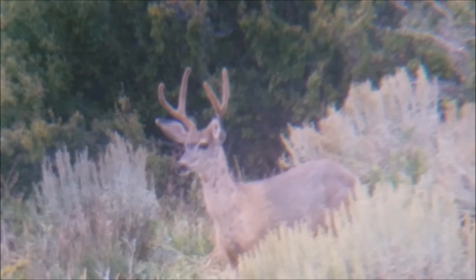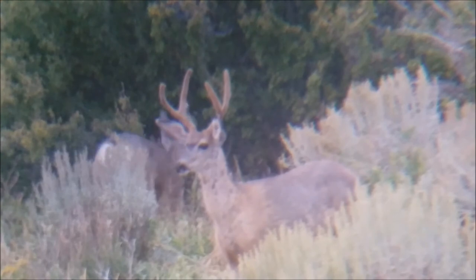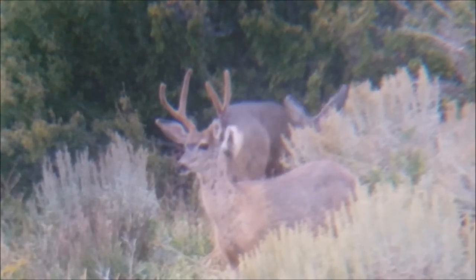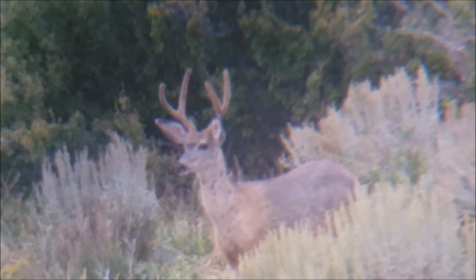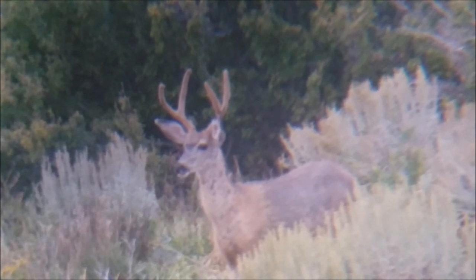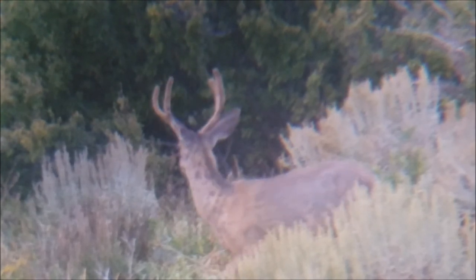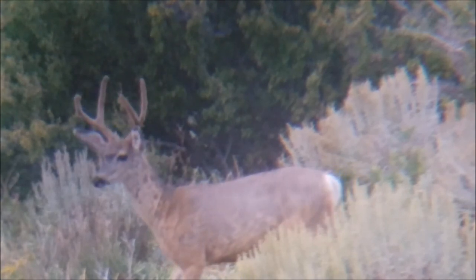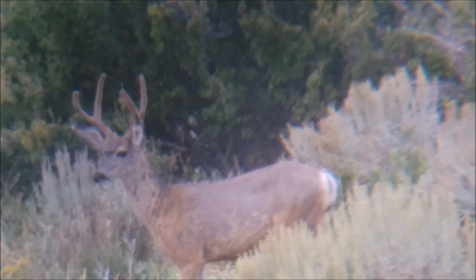Can we put an arrow in him? I have no idea how close the boys are. Put your head down and feed. Whoa. Don't move. Come on. I need an arrow. Come on.